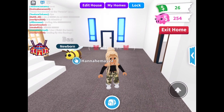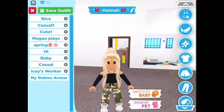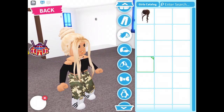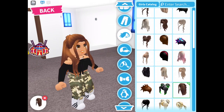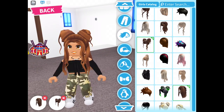Okay, so first let's go to dress up and we're gonna get two buns and the long hair because apparently you can actually put on two hairs. So let's look for some hair. All right, so here's the hair I'm gonna use and I'm gonna take two buns. So here's the end product.